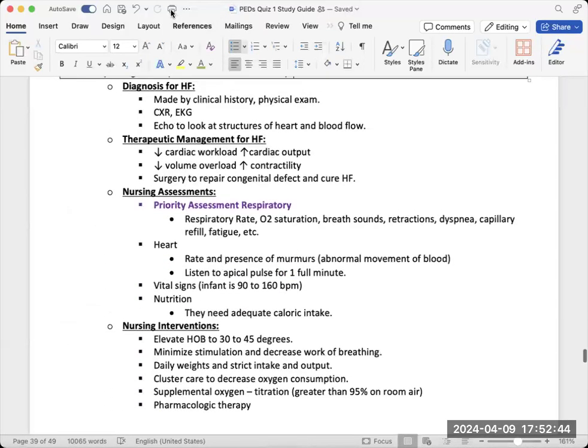So, diagnosis of heart failure is made by clinical history and physical exam, chest x-rays and EKGs, and an echocardiogram to look at the structures of the heart and the blood flow. Right? Because we said it's due to some sort of congenital defect.